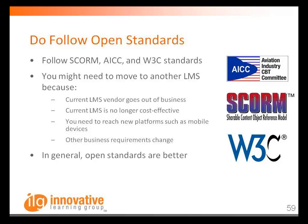So these reasons mean your training must be built on standards so it can move from one learning management system to another with as little hassle as possible. The SCORM and AICC standards are e-learning specific, about making sure that as you move your training records and your training from one system to another, it will work on those learning management systems.